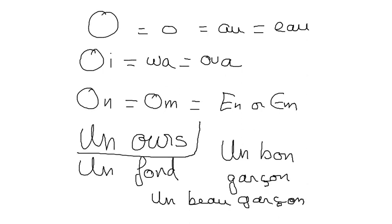It's un. Don't forget to do the liaison. Un ours. It's one of the few times that you actually pronounce the last letter. And it means a bear. Un ours. Little kids call their teddy bear un nounours. Nounours. I know I'm writing like a pig. I'm so sorry. Un nounours. Okay? Un ours, un nounours.